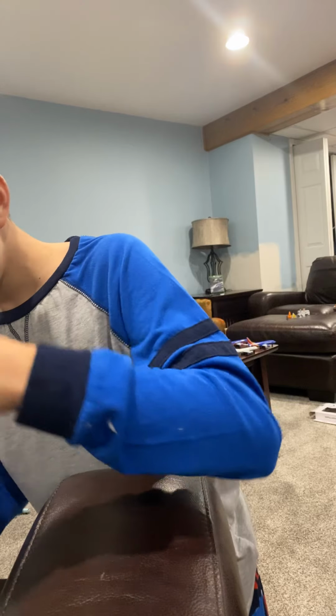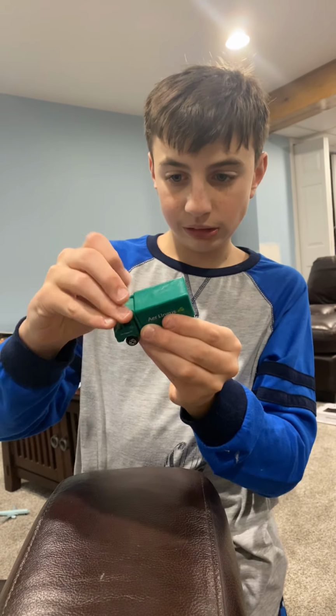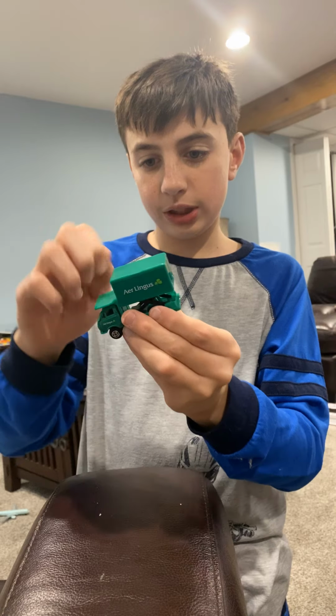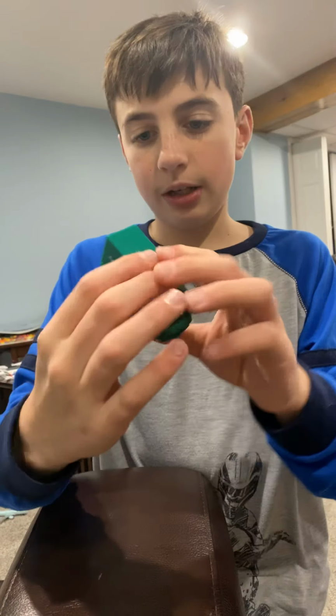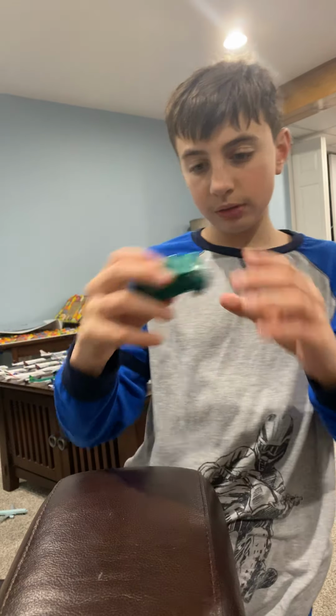Pretty cool. This Aer Lingus food truck. Ooh, I don't know why that's on there. Take that off. Anyway, it goes up, protracts. I'm just trying to get that thing off of there. I don't know what the heck that is. Alright, anyway, Aer Lingus food truck. Thank you so much to my grandma and grandpa for getting me this one.